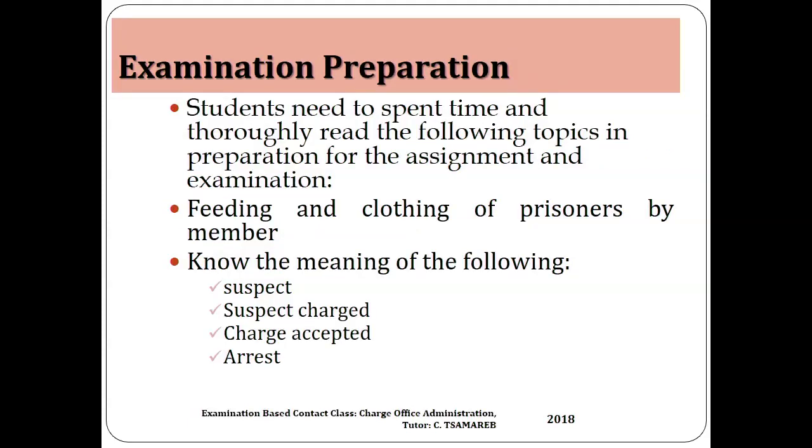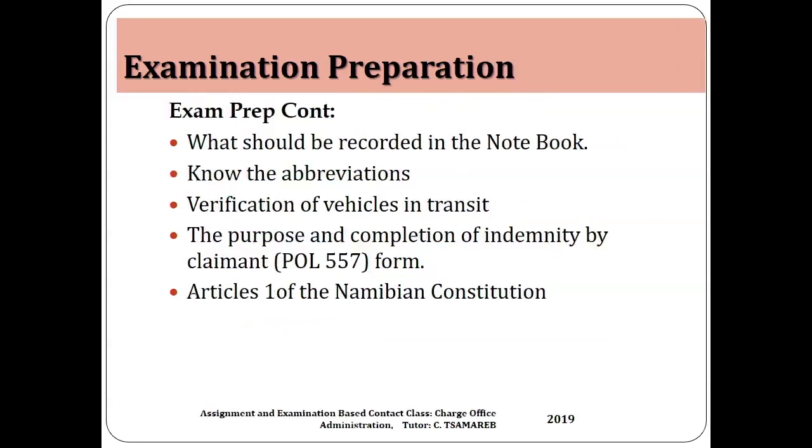Students need to spend time and thoroughly read the following topics in preparation for the examination. Feeding and clothing of prisoners by members. Know the meaning of the following words: suspects, suspect charge, charge accepted, arrest. Those short terms that you find in your study guides, please make sure you read them and understand them.